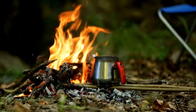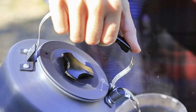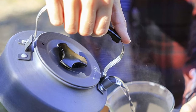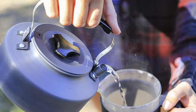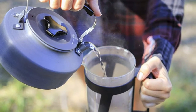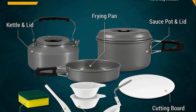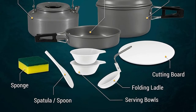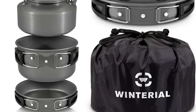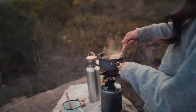While the main items of the set are of a durable aluminum oxide with Teflon coating, the quality of the accessories are questionable. As a serious tea and coffee drinker, I love the addition of a teapot. I know that you can also boil water in a pot with a lid, but this is so much more convenient. Boiling water in a kettle is both faster than a pot, and pouring the water into your cup is easier.